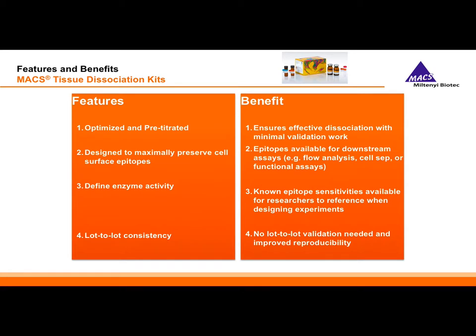And then some features and benefits of our tissue dissociation kits. Again, pretty much the same thing. They're optimized and pre-titrated, so you don't have to do any R&D work on our kits yourself. They're designed to preserve those cell surface epitopes I mentioned, with defined enzymatic activity and lots of consistency. As a benefit, you don't have to do any validation work with our dissociation kits because that's all been done for you at Miltenyi. Epitopes are available for downstream assays like flow, cell-seq, and some of the assays that Hadley was speaking about. No lot-to-lot validation is needed.